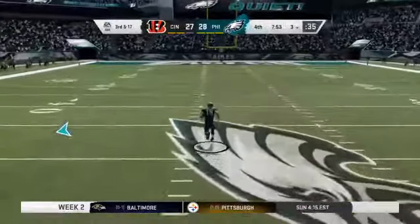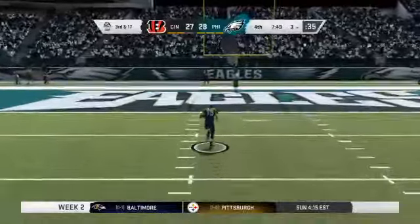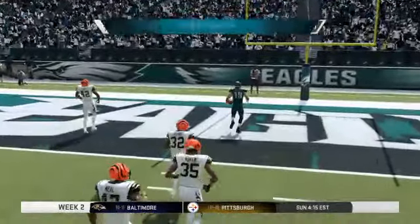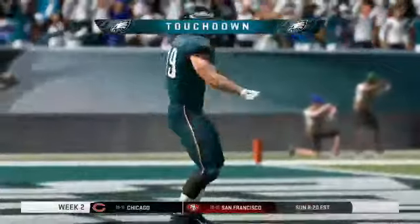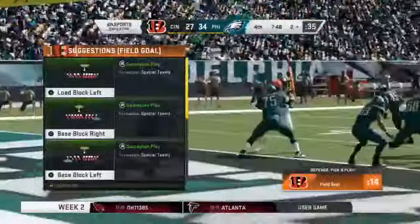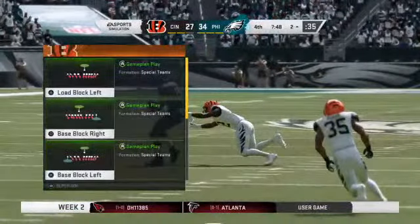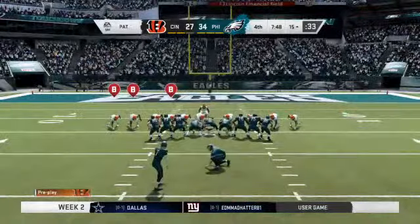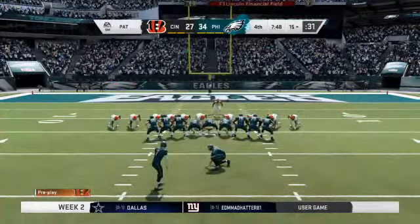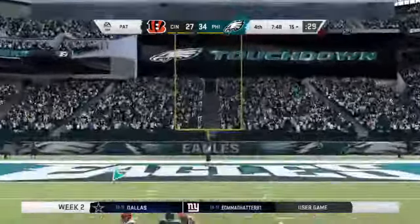Weaving through traffic, and now he's free. The 30. Past the 20. Touchdown, Philadelphia. J.J. Arcega-Whiteside, 97 yards. And the Eagles able to push further out in front. So from back deep in their home territory all the way into the end zone, do you think they expected to score on that one?